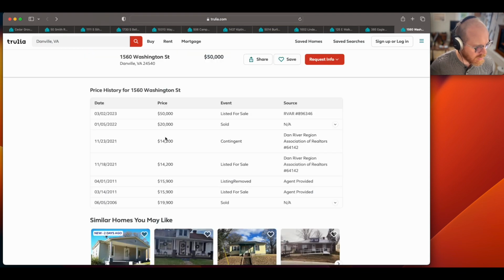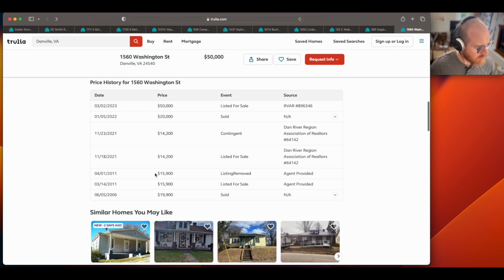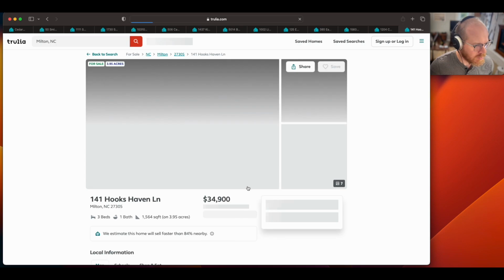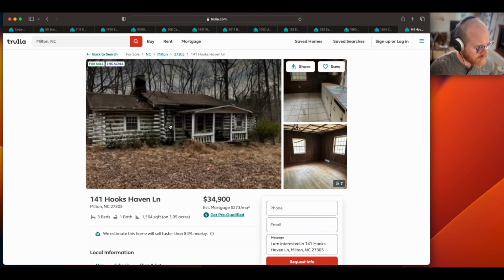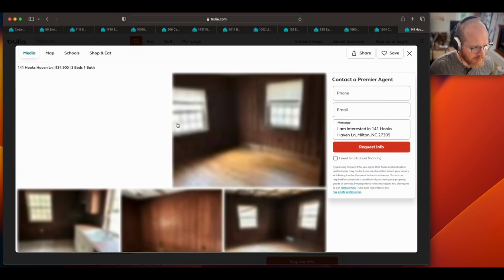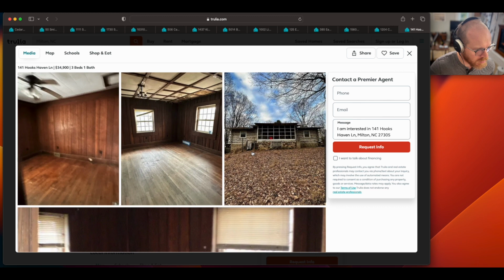We'll look at the history here. Sold 2022 for $20,000. 2021 contingent for $14,000. So it looks like somebody's just trying to flip it. But there's a log cabin on 4 acres. Could be a little retreat for somebody. Log cabin. It honestly doesn't look horrible.